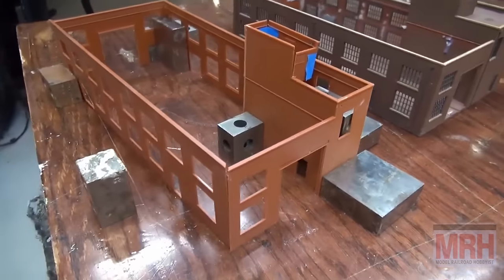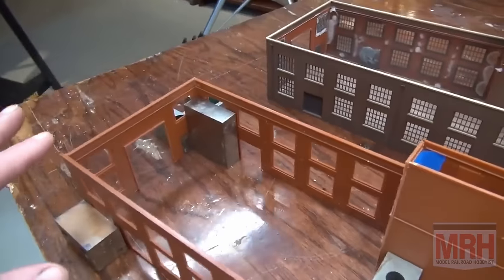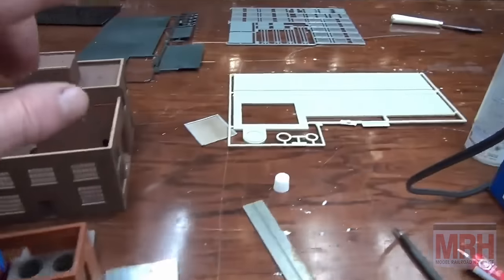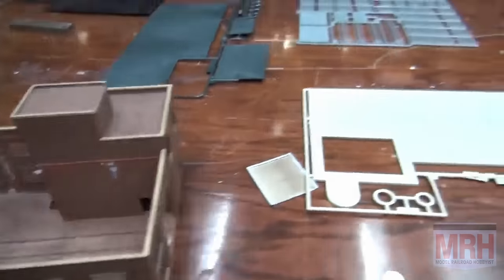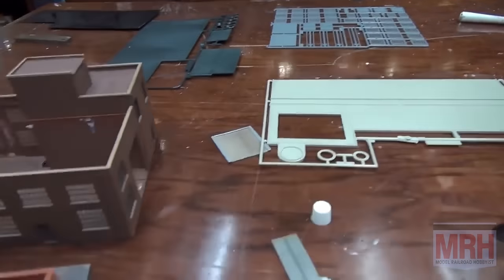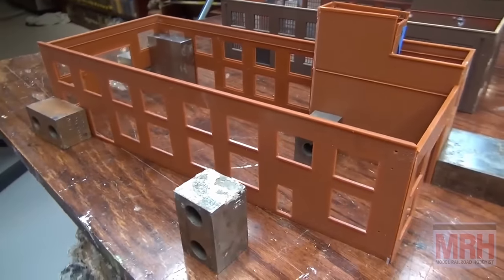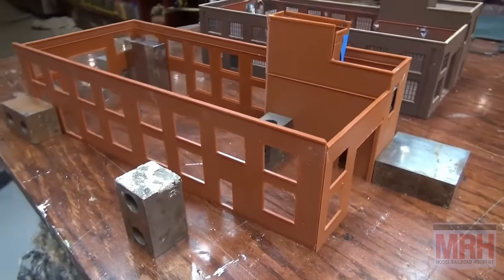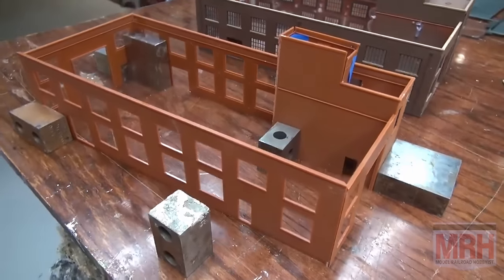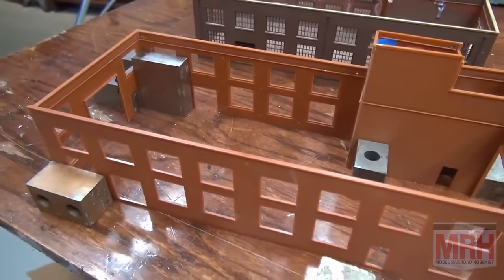So what I need to do is do some final filing. We'll glue all the corners together. I'm not going to use the base that came with the kit like I did on this one. This time I just want the structure to sit atop the cement foundation that I will build into place on the diorama. And then the building will sit right on top of that. So no base. The roof itself will be the main structure that'll hold all the walls together square.